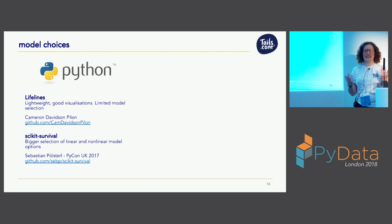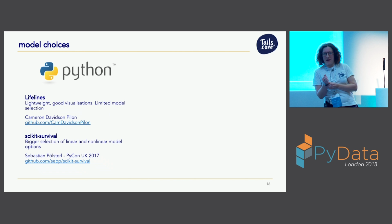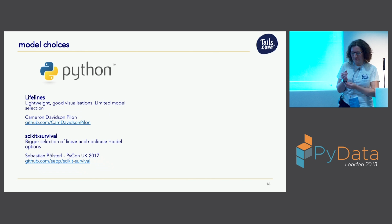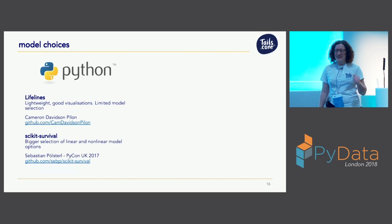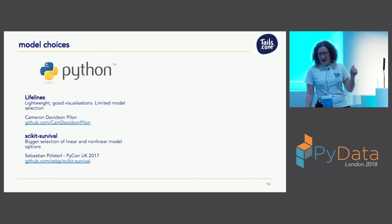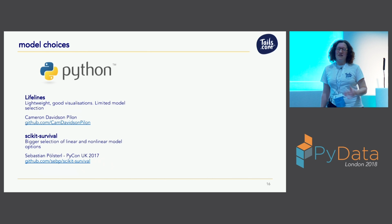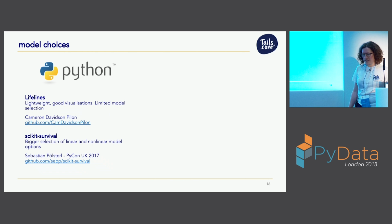So yeah, but it's a good, easy one to get started with. And if any of you were at PyCon last year, Sebastian Pölsterl gave a talk on his PhD project, which was making scikit-survival, which is a really good extension to lifelines. Again, it's built on the whole scikit-learn infrastructure, and it's got a lot more options of linear and non-linear models that you can use, so you can do a lot more detailed analysis in there as well. So yeah, two really good options.